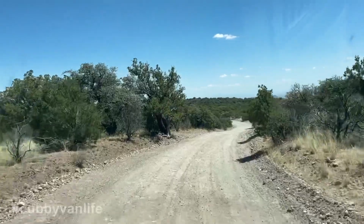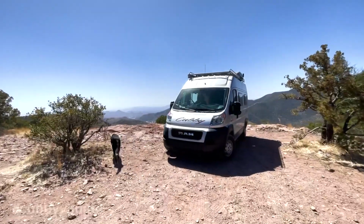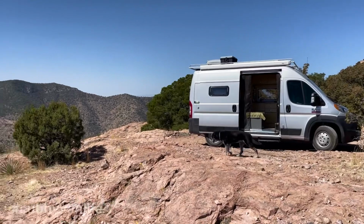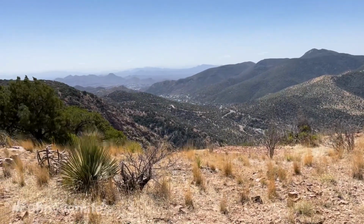Once you get to the top, it's pretty flat, gently rolling up there, and the views are absolutely amazing. Absolutely amazing, right? Spectacular. Just a fabulous place. If you can get your rig up there, great place to boondock.